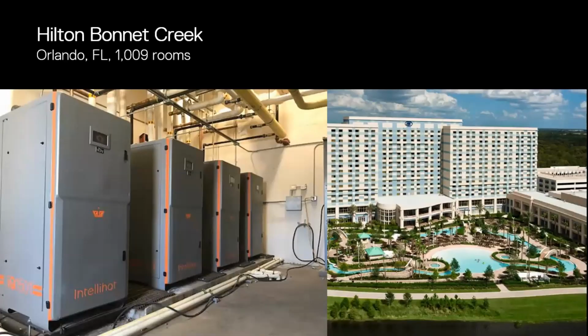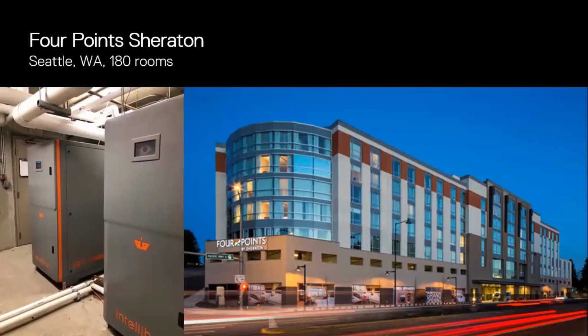So who uses tankless? Here are some success stories of scenarios using tankless right now. This is a 1,000-room hotel in Florida, right outside of Universal Studios, actually. There are over 1,000 rooms, and there's 6 million BTUs worth of tankless heaters in that particular application. It's a little bit smaller scale.